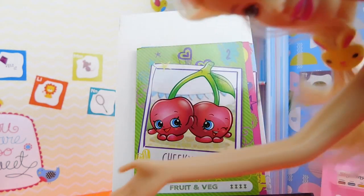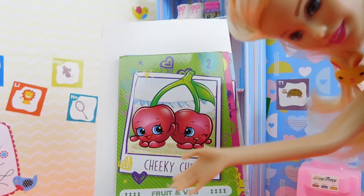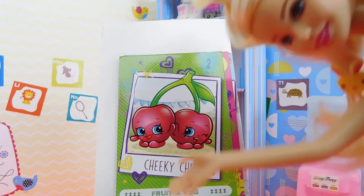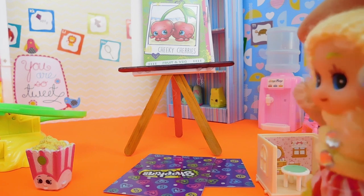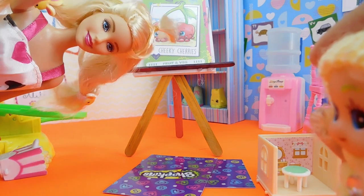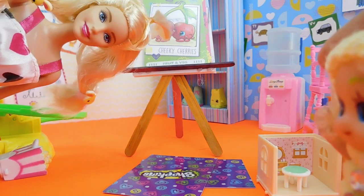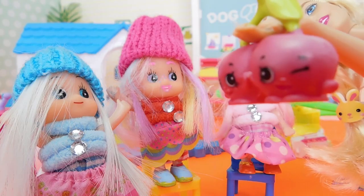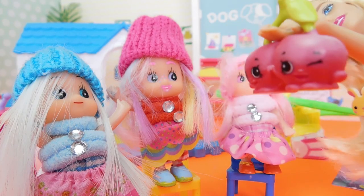Okay, this one is a very basic fruit and veg. Can one of you tell me which Shopkins this is? I'll give you a hint. It rhymes with berries. Ooh, Cheeky Cherries. Very good, Papette. Now everybody repeat after her. Cheeky Cherries. Cheeky Cherries. Notice the subtle difference between left cheek and right cheek?